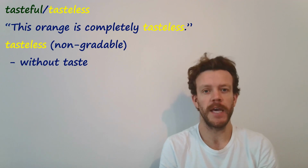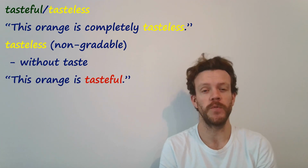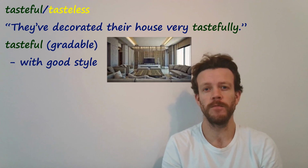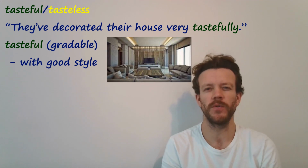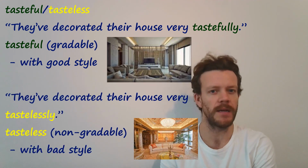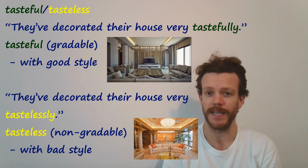Moving on to the next pair, which is very different, tasteful and tasteless. You can say this orange is tasteless, it doesn't have any flavor, but of course you wouldn't say this orange is tasteful. You would say either delicious or tasty. And then tasteful you're going to use to say something has good style, usually talking about the furniture in a room or how someone has decorated a room, and the opposite, tasteless, bad style. I would say this room is fairly tasteful, but this one is quite tasteless.